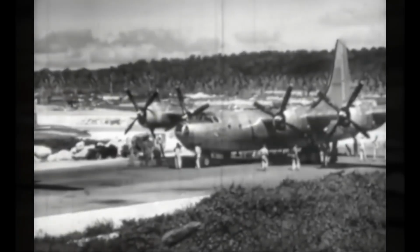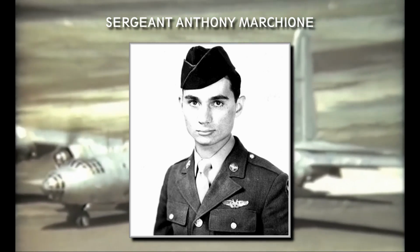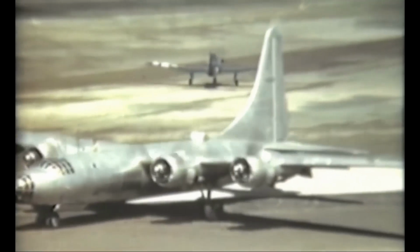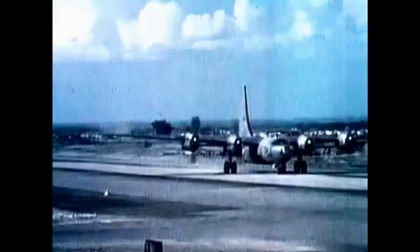Many of its crew members were wounded, and assistant photographer Anthony Marchione lost his life, and became the last US Army Air Force member who died in World War II. After this incident, the US demanded that the Japanese remove the propellers from all remaining aircraft. The B-32s flew their last photo reconnaissance mission over Japan on the 28th of August.